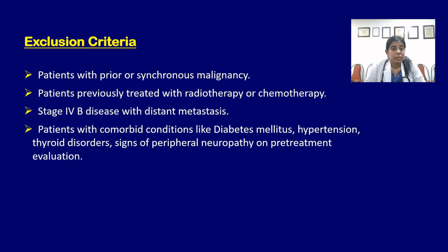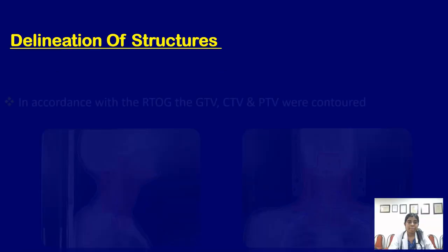Patients with prior or synchronous malignancies, previously treated with radiotherapy or chemotherapy, stage 4B disease, and patients with comorbid conditions like diabetes, hypertension, thyroid disease, and signs of peripheral neuropathy on pre-treatment evaluation were excluded from my study.